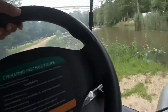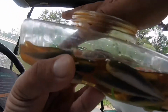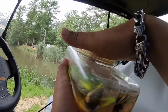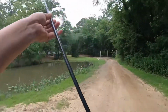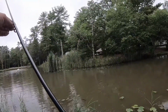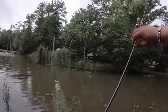Got my other travel rod here. I'm pretty sure I have 1-inch Gulp minnows, a tiny Gulp minnow. There you go, there's one right here. Oh yeah, thank you. All right, so on this one, I've got my Sienna 500 FD, and this is a South Bend telescopic travel rod.